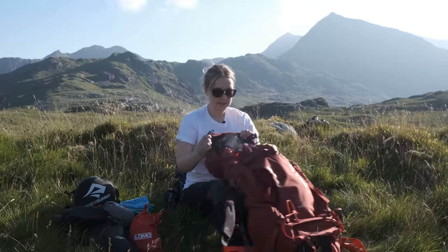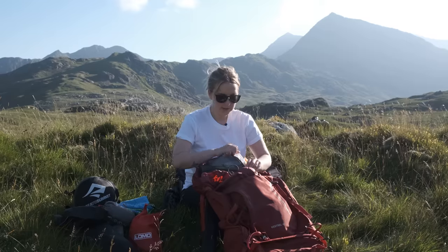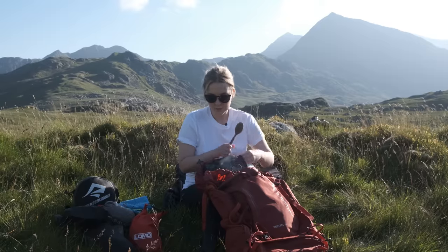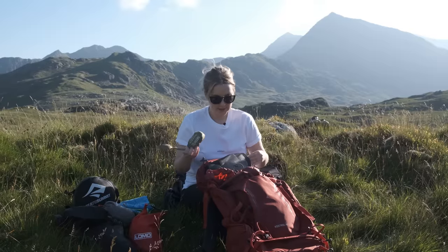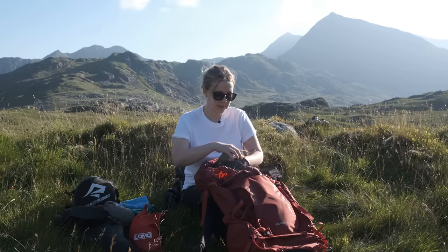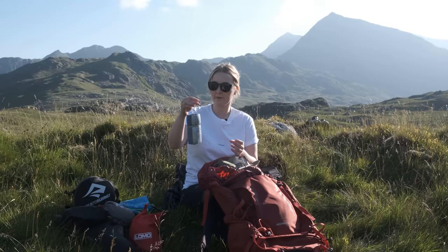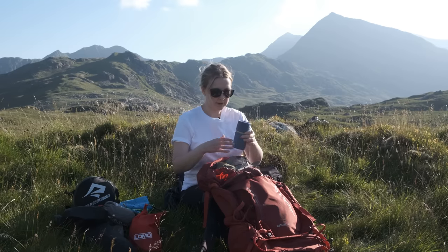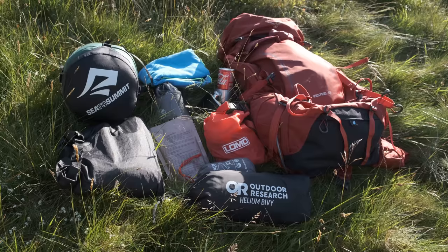I do have some bits and bobs in this top zip pocket as well. I've got a first aid kit, and this is kind of first aid kit and toiletries in there. I've got a spoon. I've got my bug net to wear over my head if the midges come out later. And I've also got my candle lantern, although I'm not sure if I'll be able to use it because usually I hang it from my tent. I might be able to perch it on a rock maybe, but I'll sort that out later if I need it.